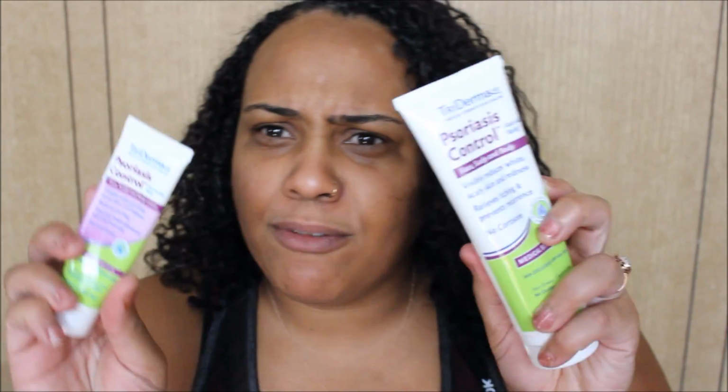So if you or a loved one or somebody you know is suffering with psoriasis and they're looking for something over the counter, something natural, something that's not going to disrupt the balance of their system, check this stuff out. I can't say enough good things. I still use it to this day, and I buy it from Target. It's like $7 or $8 per tube.